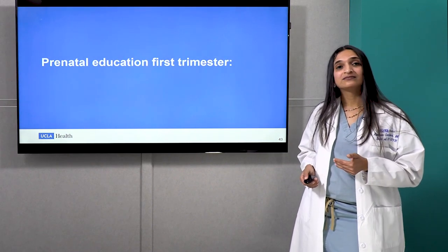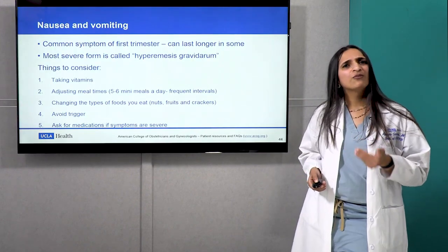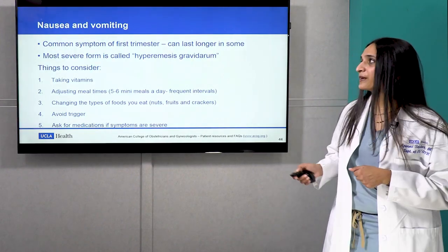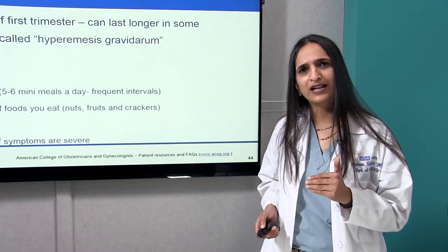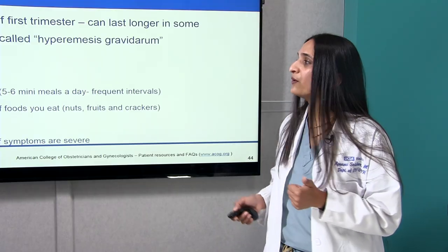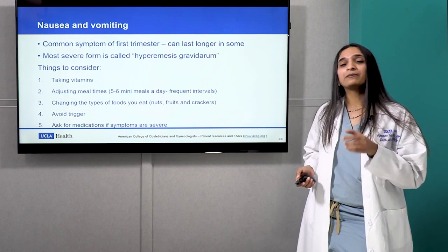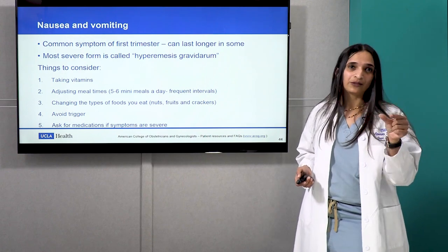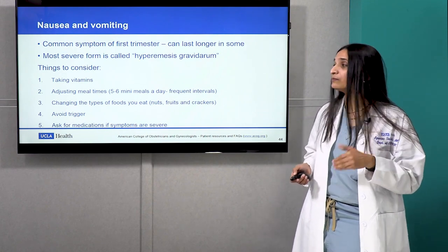Prenatal education differs in the first trimester and the second and third trimesters. The most common thing we talk about in the first trimester is nausea and vomiting. The majority of women in the first trimester will suffer from this. The most severe form is called hyperemesis gravidarum, but it's very rare for that to happen. Most people will benefit from taking prenatal vitamins, adjusting meal times, and eating small meals at frequent intervals, not keeping your tummy too full or too empty, which will really help.